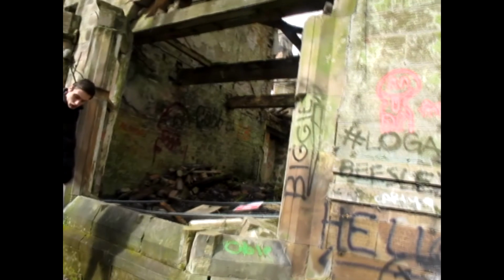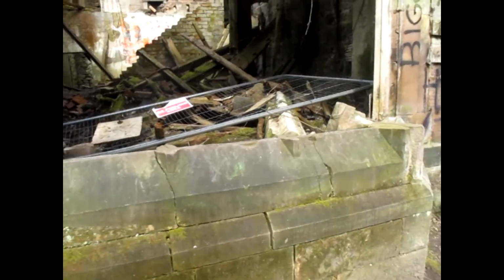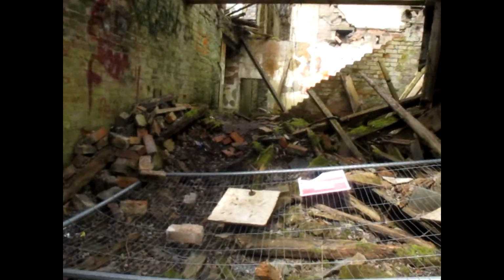It's amazing that wood there is like 200 years old. Yeah. Right, we're going in, boys. Wish us luck. If I get HIV, that's from Dylan. Just know it was Dylan's fault. I'm trying to bum us.